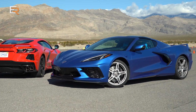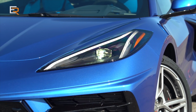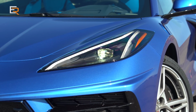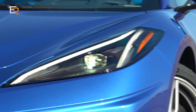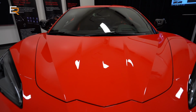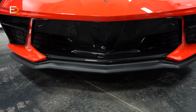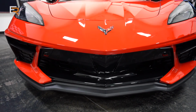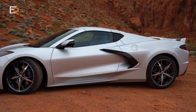The lighting treatment gets stylish LED daytime running lights surrounding rectangular LED headlights. For those who live where a front license plate is required, this inset Corvette vanity plate pops out and you can place your plate in its place, having a nice flush look. I love this.